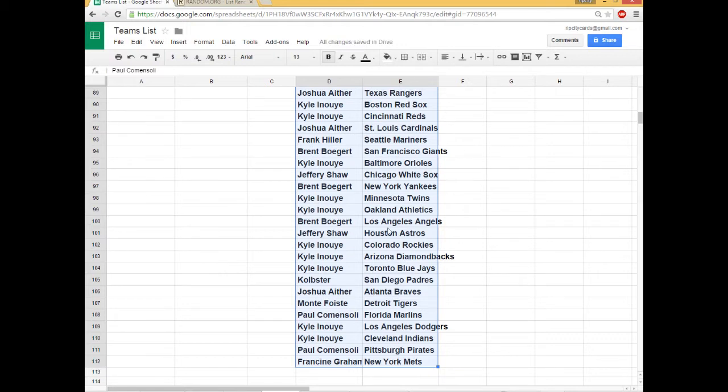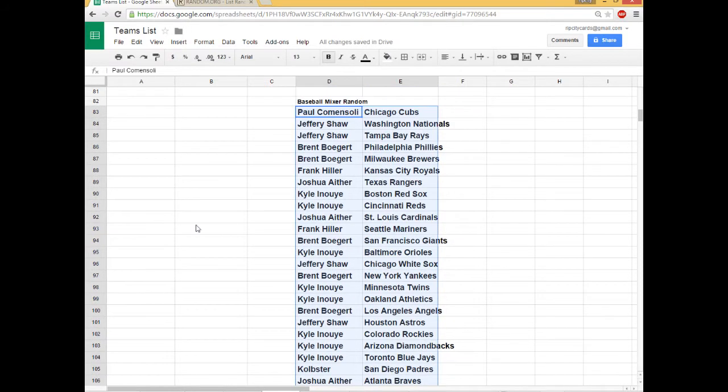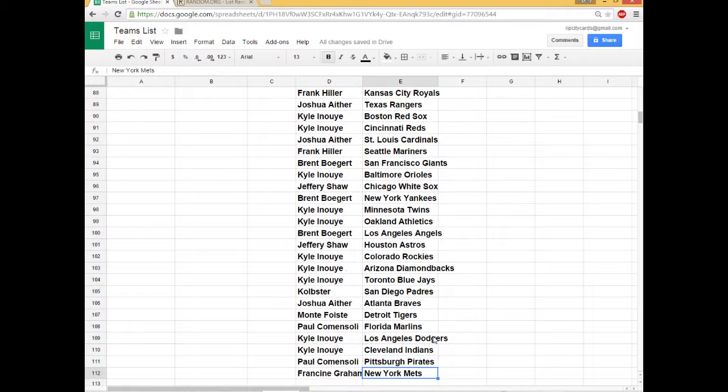See if we can get this where everybody can see it. I think we're gonna have to do topsies and bottomsies. Can't do that. So that's on top there. Paul with the Cubs. Yes, any trades that wish to go down? There's the bottom half.